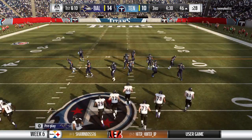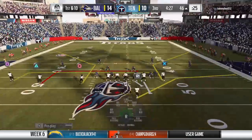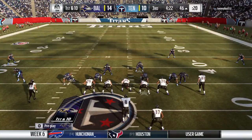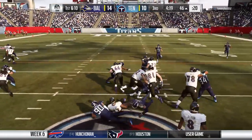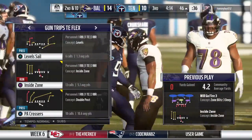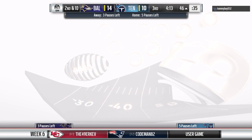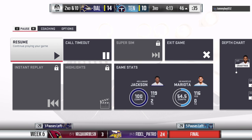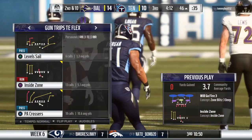So operating from Tennessee territory now. Here's first and 10 at the 46. All right, now, lucky 56. They'll run it now out of the gun. And he is met at the line of scrimmage, and he goes down right there. Derek Morgan in on the stop.